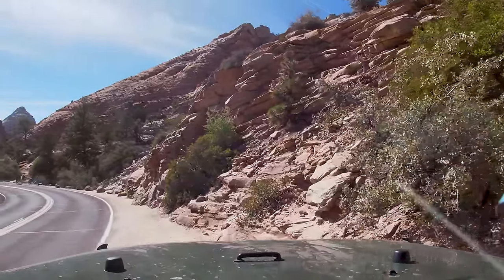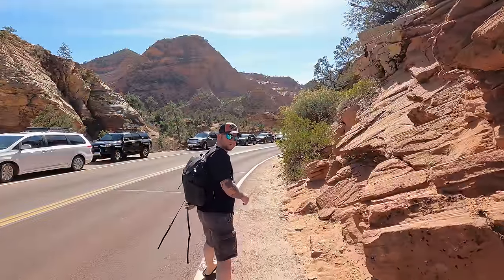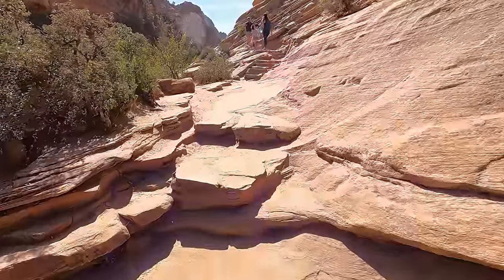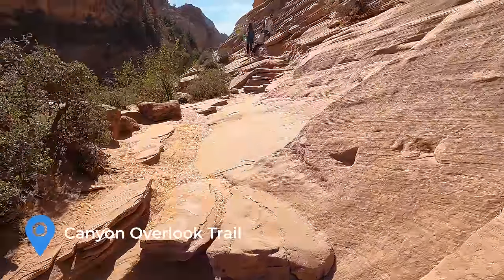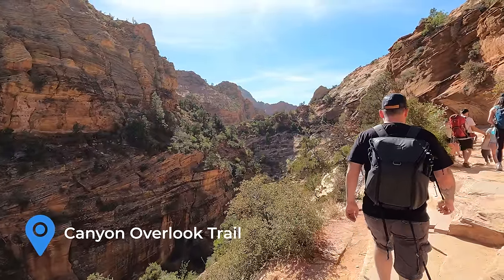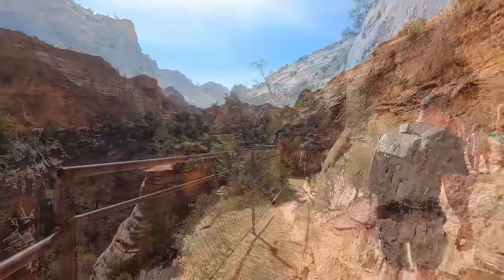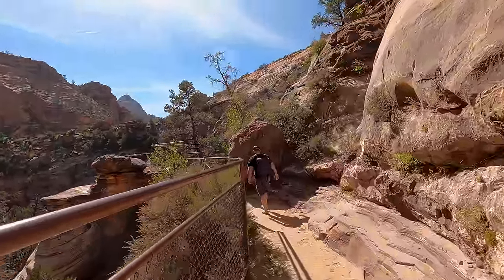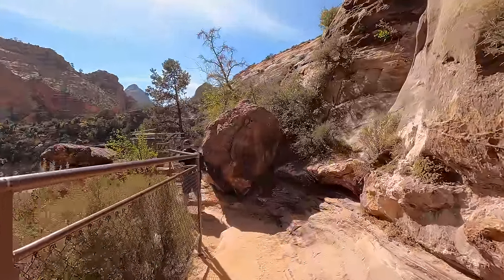We're making our way to the Canyon Overlook Trailhead. Cue epic footage. Man, this is making me nervous. I don't know that I could do Angel's Landing. I think I'd be a big baby.